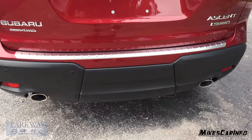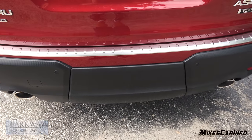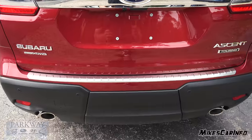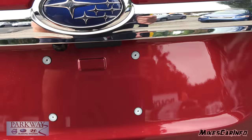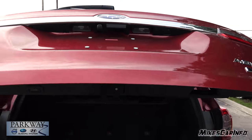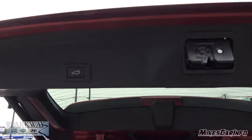Okay, you can also get a tow hitch, which is underneath this cover. So it's hidden as well. Okay, so let's go ahead and open this up. You can use the key or you can simply push a button under here and it'll lift up. There's your button to close it.